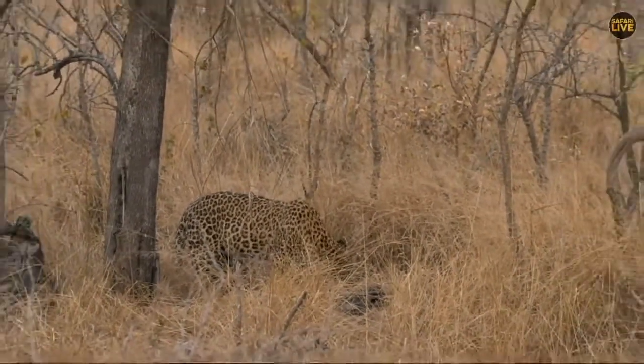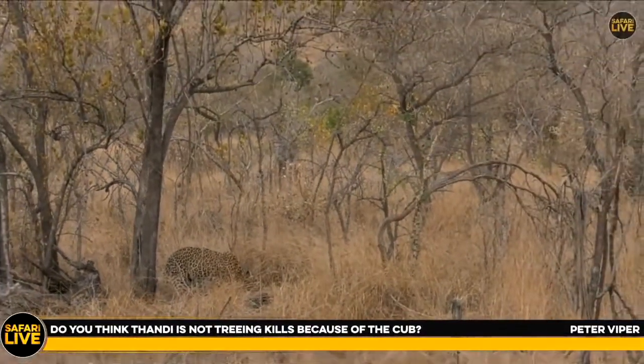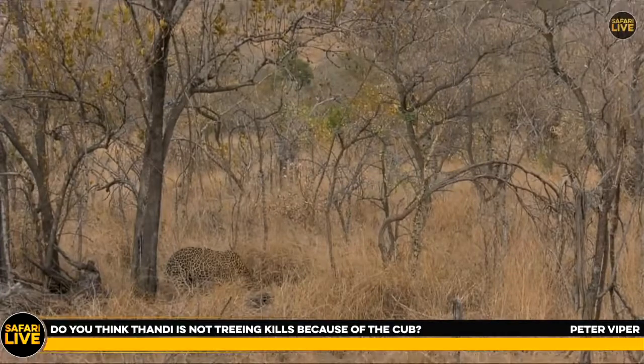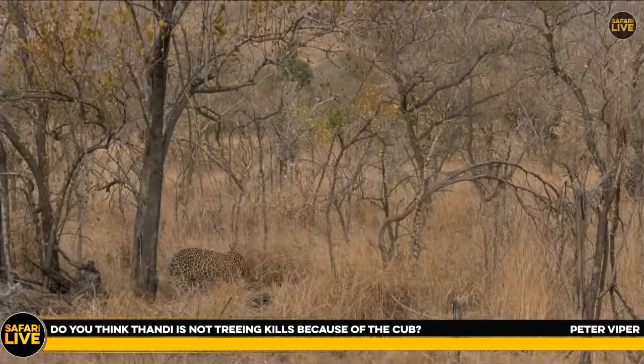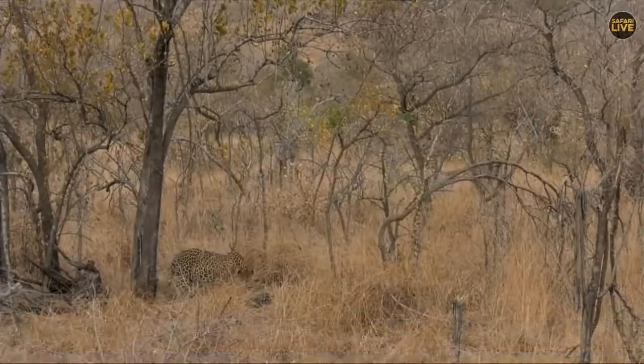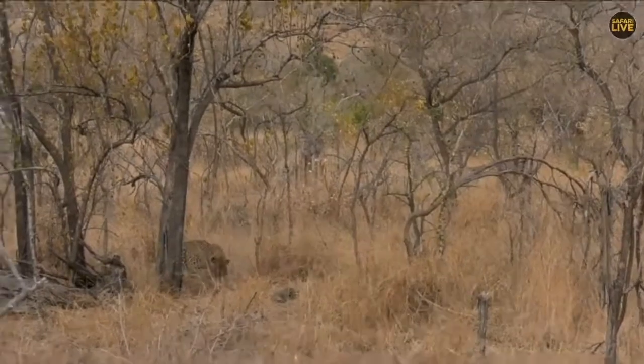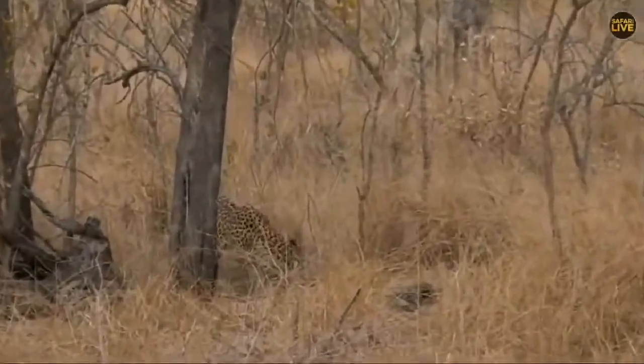And Peter Viper, that's a very good question. You want to know about Tundi hoisting. Well, I think it's still early in the day. I think she made the kill quite early, so they're going to feed a bit, and there's no real concern for them of hyena coming in anytime soon, but she's probably going to move it in the next little while.